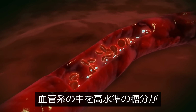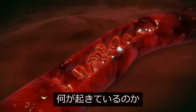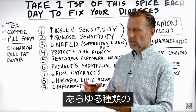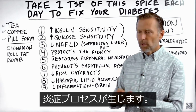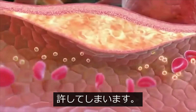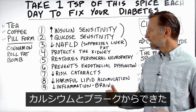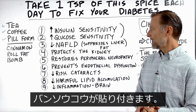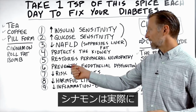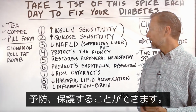I mean, think about what happens when you have higher sugar going through your vascular system. You're creating all sorts of inflammatory processes. You're allowing cholesterol to go into the artery. You're creating damage. And then the Band-Aid comes in there with calcium and plaquing. And then you get also clotting. So guess what? Cinnamon can actually prevent or protect endothelial cells.